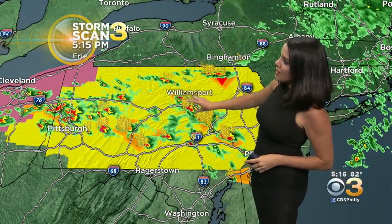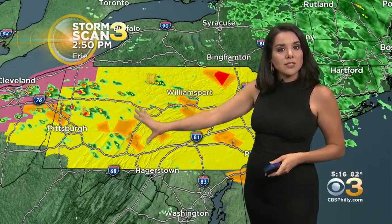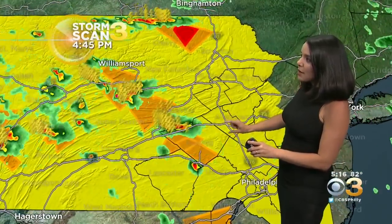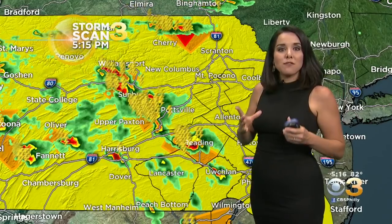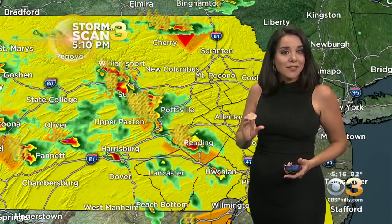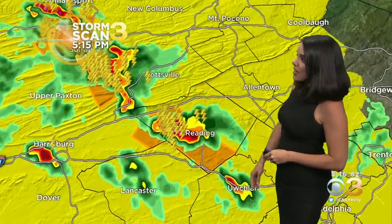So these smaller orange boxes are severe thunderstorm warnings. We've got a number of those firing across the central part of the state right now. This is a tornado warning, the red box here up across northeastern Pennsylvania. The cell that I'm most concerned about right now is this one moving through Berks County. It has very, very heavy rain and likely very large hail, potentially ping pong ball size hail, which is about 1.5 inches in diameter. Frequent cloud to ground lightning and of course heavy downpours.